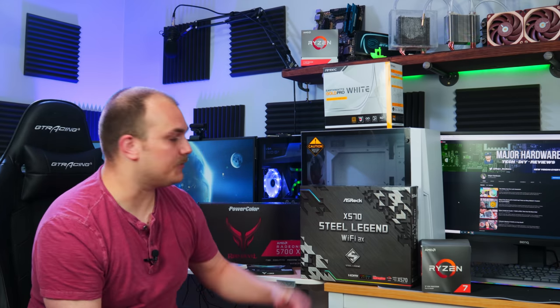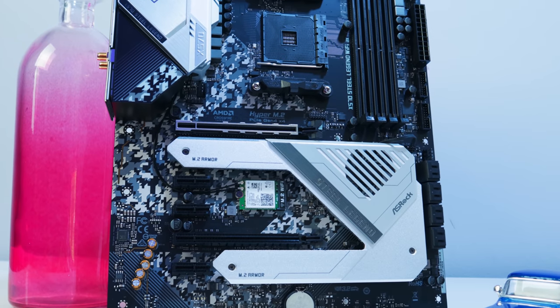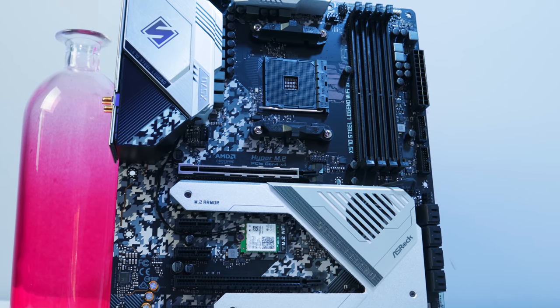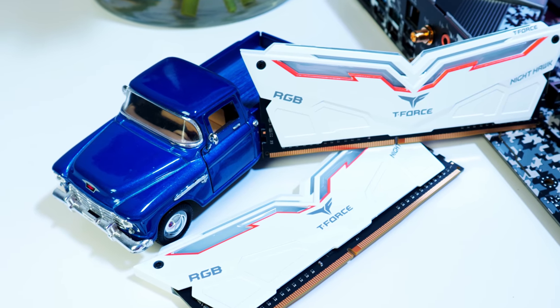But now it comes out that B450 looks like it's going to support 4000 series. So you could probably save a little more money by going to a 450 board or 550 when it comes out. But for now, X570 from ASRock, Steel Legend. I've had ASRock boards. The 2500K ran on an ASRock Extreme 4, and that board did well for many, many years. RAM, I got some white T-Force Nighthawk, RGB of course.